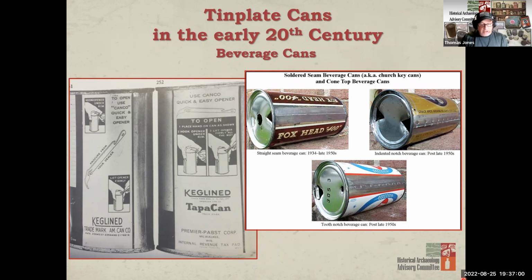The slide on the right illustrates the three different types of seams that you might observe when recording a site. These names that I've given here are my own names, so that I can easily record them in the field. I'm not sure that there's any official name. I call them out as straight seams, notched seams, and tooth seams. According to Jack Martels, the author of the Beer Can Collector's Bible, flat top cans made prior to the late 1950s had only the straight seam. After the late 1950s, they were made with the notch seam or the tooth seam to make the cans even stronger.